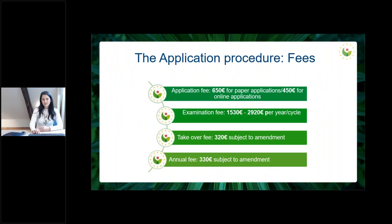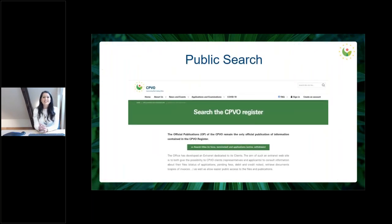These are just a few data on our application procedure and the fees. If you're interested in registering your variety, these are the prices. We're very affordable, I think, for the work that we do. It's not a lot. And I'll end my presentation with our publicly available tools. All these tools are available for free. When you receive the presentation, there's a link in the slide, so you may click on it and you will be redirected to the tool.